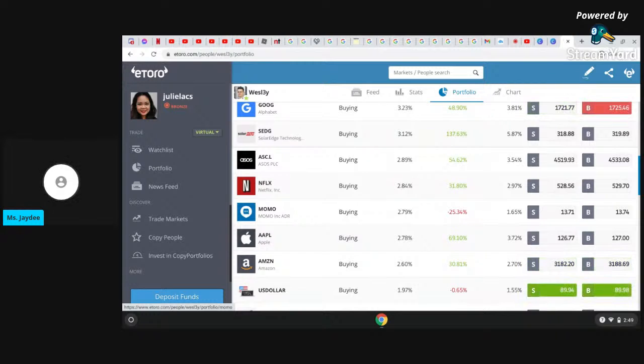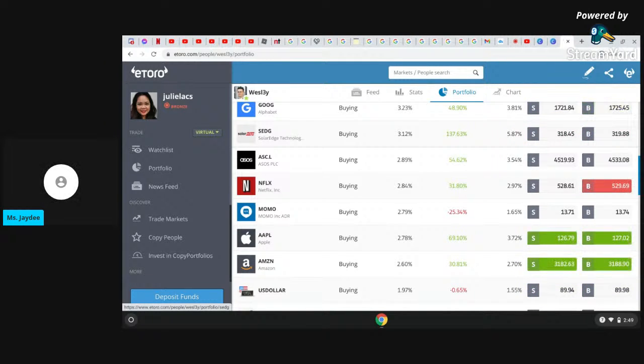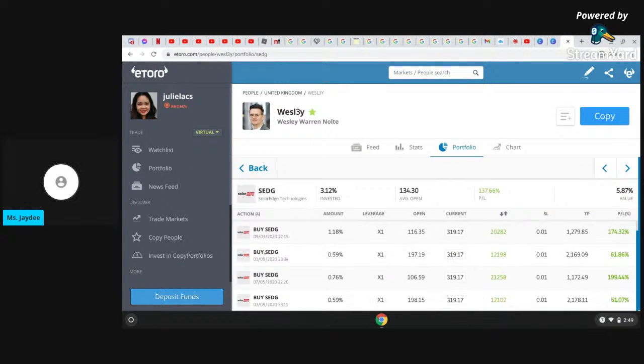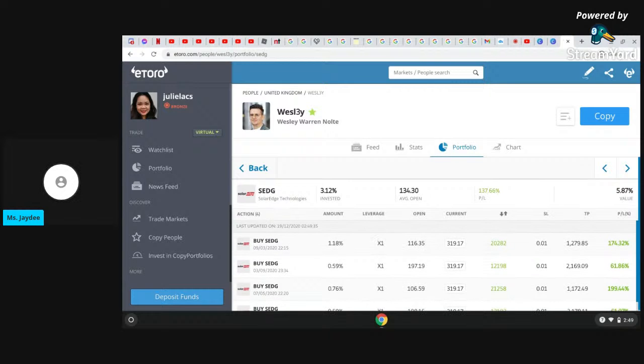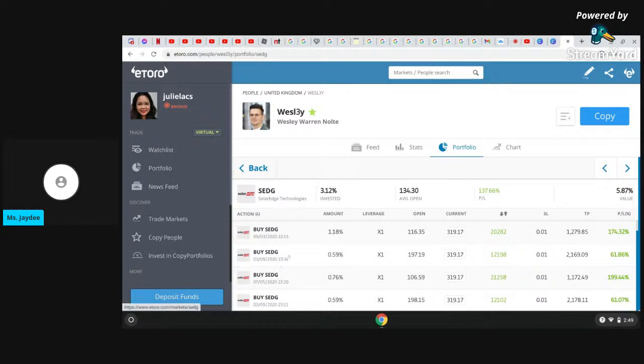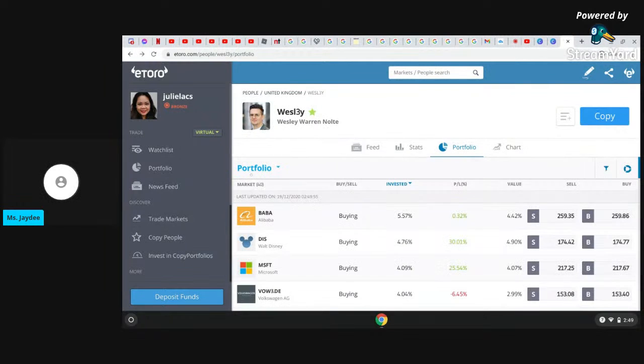I don't want to go to the setups that are already super profitable, with high gains already, because I assume he must have entered way lower than the current price. For instance, this one, he entered these stocks way back in March, and then entered again in September. So as you can see, he entered these positions a long time ago, and he's very profitable at this point.